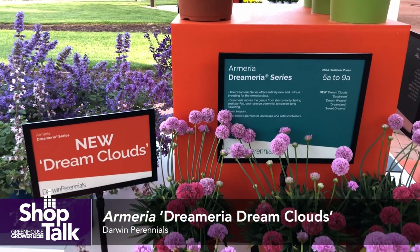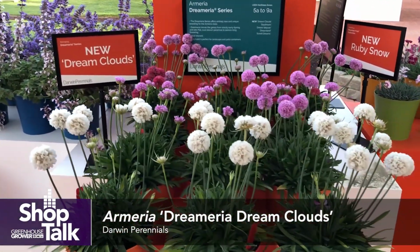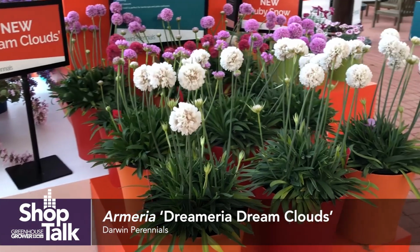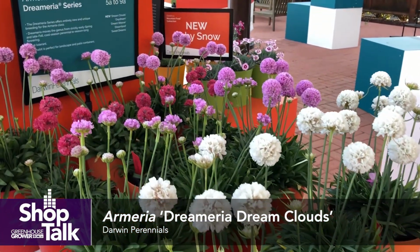So what else do you have? So in addition to Primavera lavender, we have a beautiful new addition to our Armeria Dreameria series. And this is really catching on like fire all the way across the country. Once again, this is a wonderful season extender. This is an early season item. However, it also will extend later into the spring season than other Armeria. This one's called Dream Clouds, and it's a beautiful pure white. So in our assortment of Armeria now we have 5 colors.